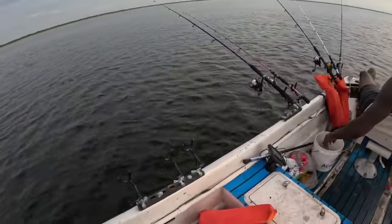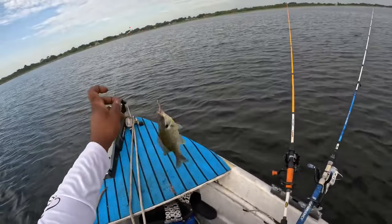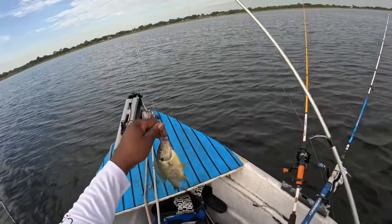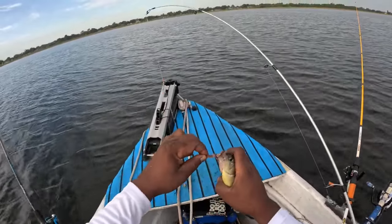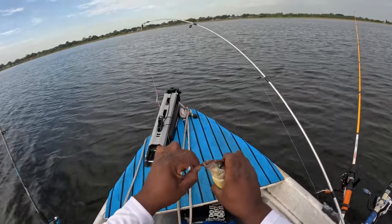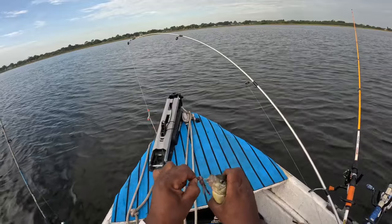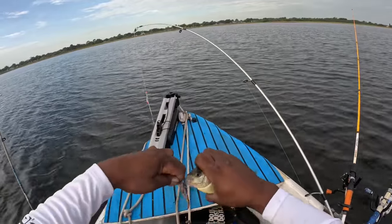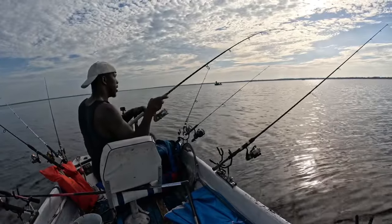Cool. With that too, whenever you reel it up, see that little bead, that little swivel up there in your eye? Before you stop it, like a foot before you get it to try. Yeah, so that fish will swing to you. Whenever you pick him up, he'll swing right to you. Sorry about that.